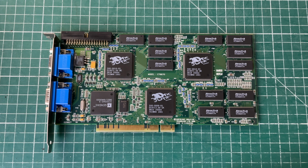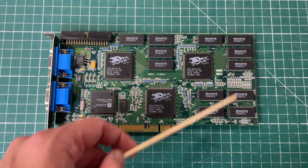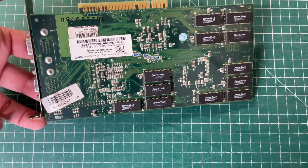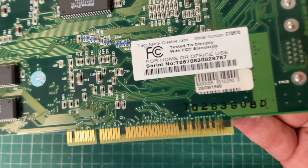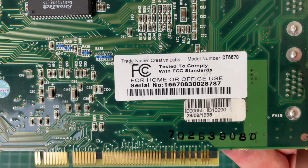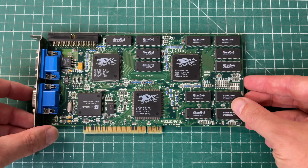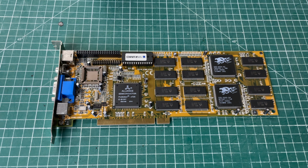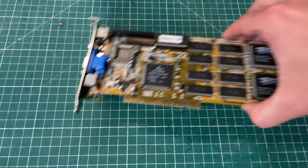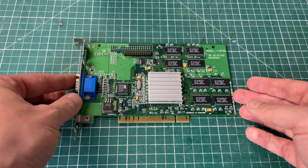Now, after the Voodoo Rush, 3DFX continued to deliver a 3D only graphics card with the Voodoo 2, which was again hugely popular due to its excellent performance and its SLI capabilities, allowing you to combine two Voodoo 2 cards in a single system. But that doesn't mean that 3DFX abandoned the idea of putting a 2D and 3D chip on one card altogether. Because after the Voodoo 2, 3DFX also released the Banshee.